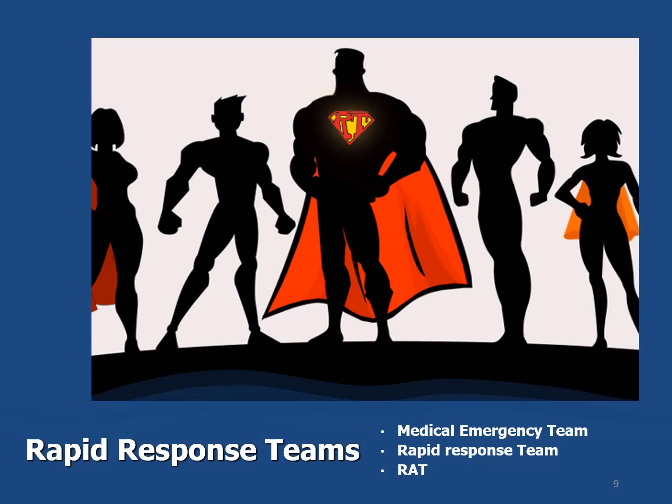Specialized teams that include a physician, a nurse, maybe a respiratory therapist, and possibly others are known as medical emergency teams. Teams that don't include a physician are known as rapid response teams. For a rapid response team, physicians may not be part of the initial bedside response, but they are available for consultation if necessary. While nurses can't write orders, nurse practitioners in the United States can.